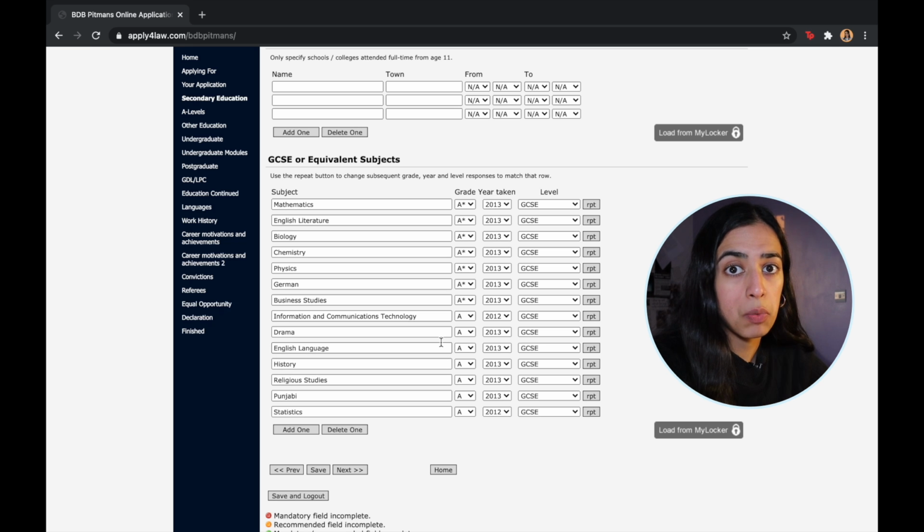One thing I'd like to say with my locker though is make sure that the details you've provided are always up to date. The worst thing would be simply relying on everything in your locker being there, being updated, and not updating it, and then realizing after you've submitted the application, oh crap, there's old information in there that actually needed updating. So that's the one warning I'd say with the Law Careers Net Locker.